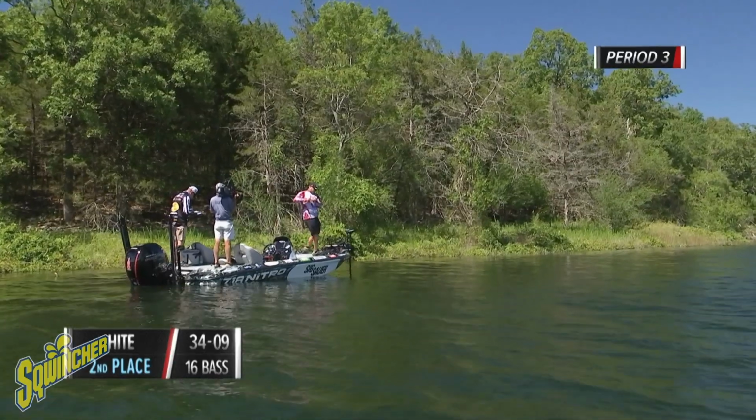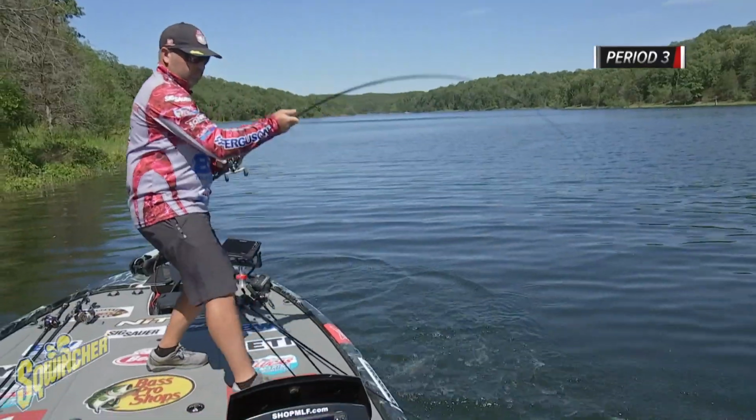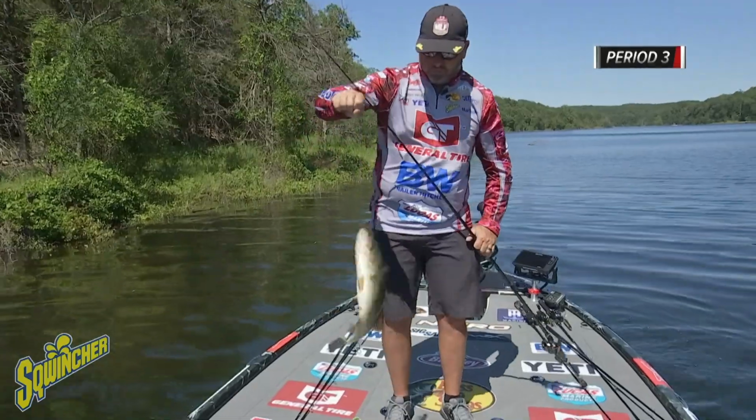You get that much cover in the water, I knew I had to be throwing some kind of reaction bait to find the fish. Because you don't have enough time to find the fish just flipping and pitching to the brush or targets. I mean, it's just endless stuff. So I knew I was going to start off with a walking style bait, a top water bait, and then of course my signature vibrating jig. Those two to find those fish.